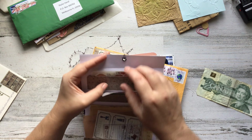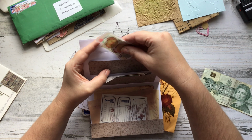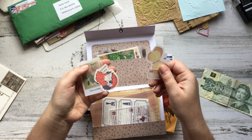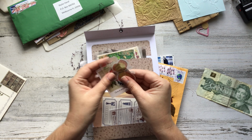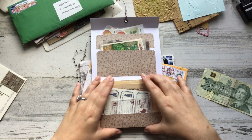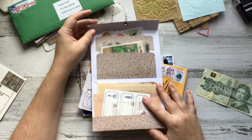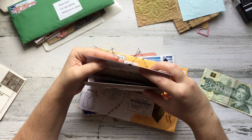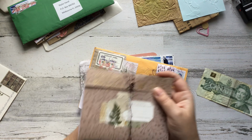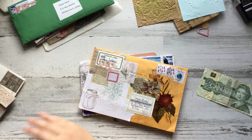And then this top tier has some teeny tiny stickers. Look how cute these are. Ooh, these are cute. I love those. This is so fun. I love this whole folder tier thing. This is really, really interactive and fun. I love this. Thank you so much for sending this to me, Natasha. I can't wait to use that. I'm gonna put that right here.